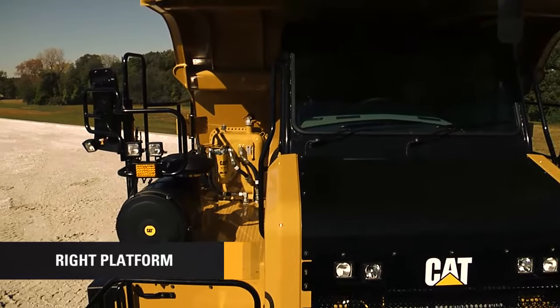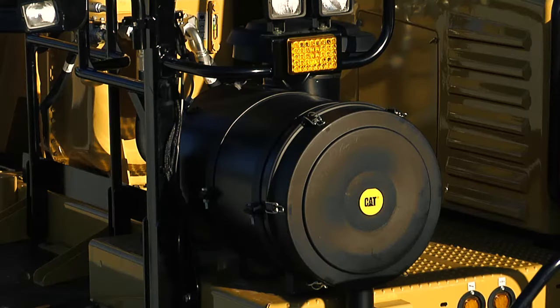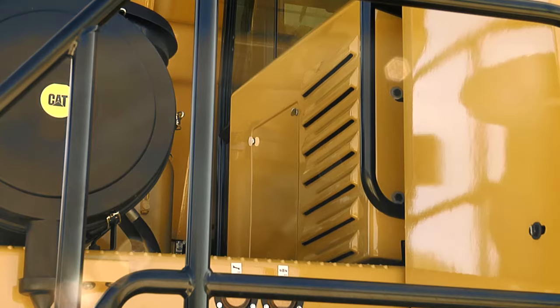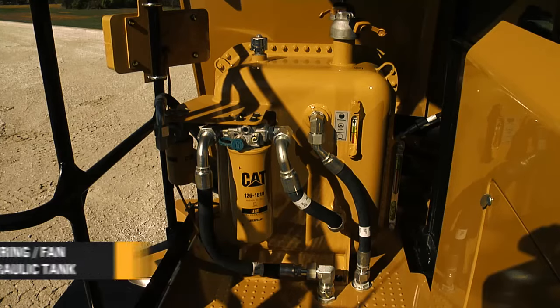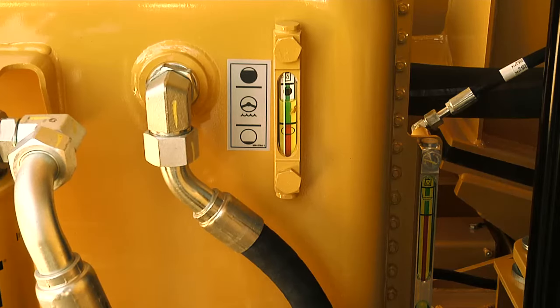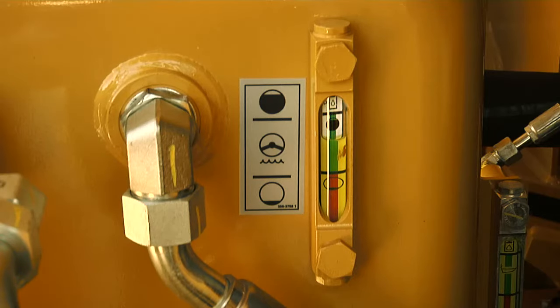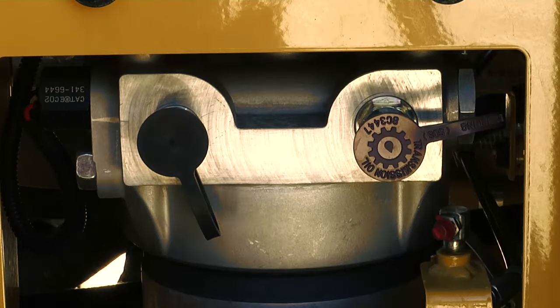Several key machine systems can be easily serviced from the right platform. The engine air cleaner housing, which is located at the front of the platform, is easy to access to change the one filter. The cab air conditioner filter is easy to get to as well. The steering and fan hydraulic tank is now located here, separate from the main system for better cooling and easier servicing, with all sight gauges and filters easily accessible. The sight gauge makes checking oil levels quick and easy, and the 1,000-hour drain oil filter and the pump case return oil filter are easy to reach. Even the SOS port is right here.